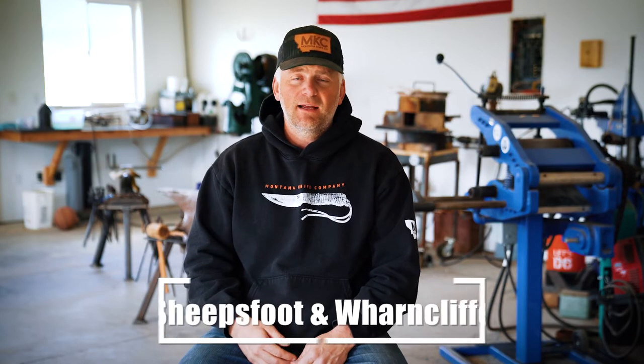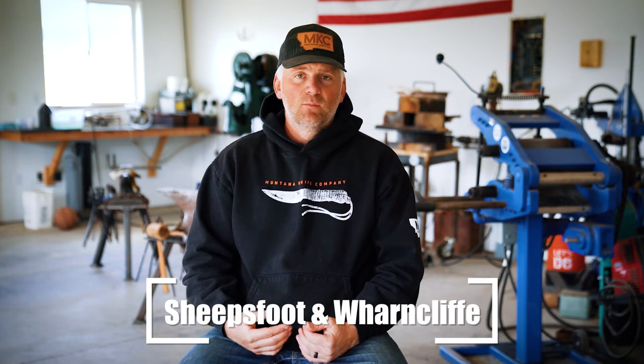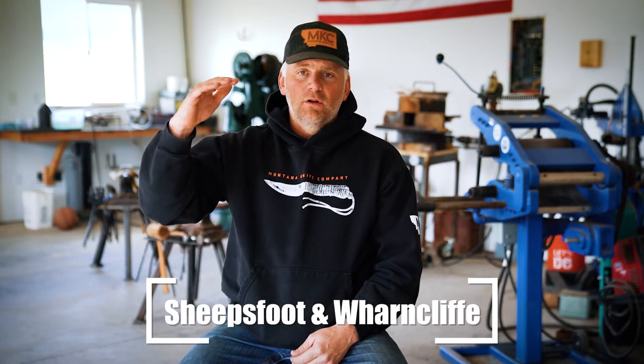The sheep's foot and the Wharncliffe design, I kind of put these two together. They're somewhat similar. A Wharncliffe design really starts at the handle, and the spine just slowly and continuously dives off to the point of the knife, meeting the cutting edge. The cutting edge is generally a straight line. A sheep's foot is a little different, where that spine comes out for a little while and then dives off a little sharper, meeting the edge, again with kind of a straight edge. But they're somewhat similar in design.